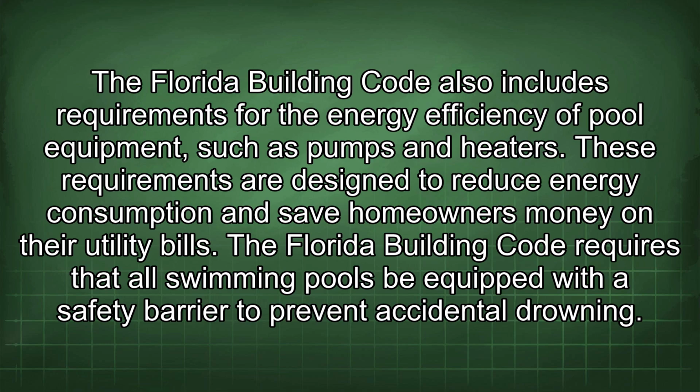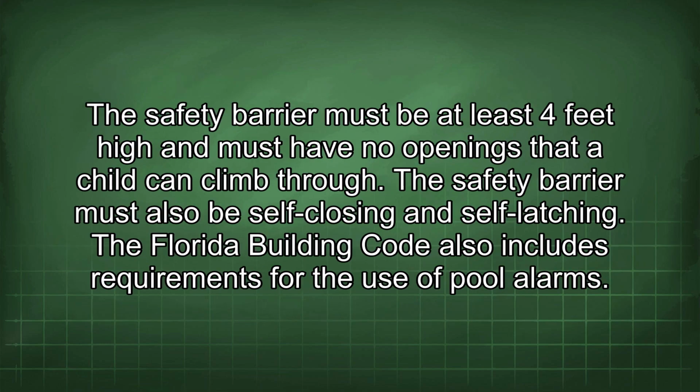The Florida Building Code requires that all swimming pools be equipped with a safety barrier to prevent accidental drowning. The safety barrier must be at least 4 feet high and must have no openings that a child can climb through. The safety barrier must also be self-closing and self-latching.